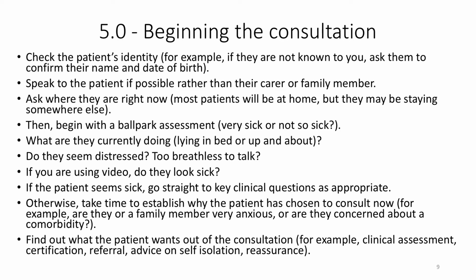Then begin with a ballpark assessment, i.e. very sick or not so sick. What are they currently doing, i.e. lying in bed or up and about? Do they seem distressed? Are they too breathless to talk? If you are using video, do they look sick? If the patient seems sick, go straight to key clinical questions as appropriate.